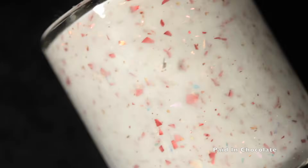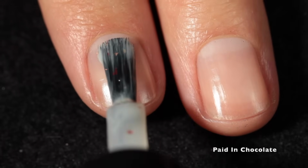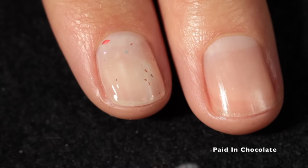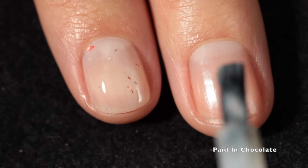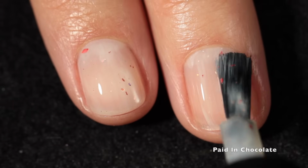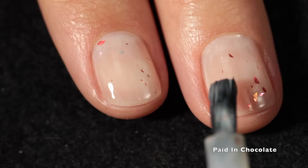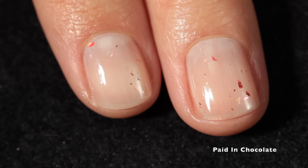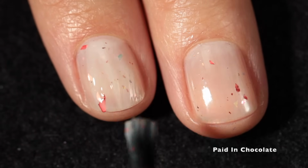Now, apparently alongside the mean cartel, we have Paid in Chocolate. Their means to their end. I guess that's a reference from the movie about the plot. This one is a crelly white base with red metallic flakes and shreds and iridescent flakes. Now this one is giving peppermint bark that you get at Christmas time in the best possible way.